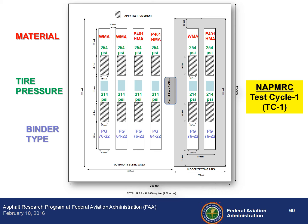And that relates to one of the bullets that was shown, actually it was asked as one of the things in your question: how do you add into life cycle cost analysis the better performance that you get out of modified binders? So we have 4 test lanes. We have PG76-22 and PG64-22 for the warm mix asphalt. And in this series, we used Evotherm as the additive. And then we have 2 hot mix asphalt with PG64-22 and 76-22. And then the 2 indoor lanes are made with PG76-22 because that's the binder grade that is most commonly used on a commercial airport.